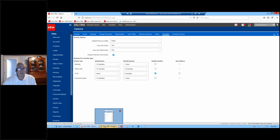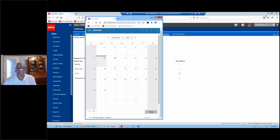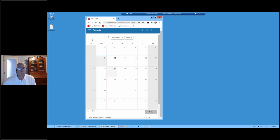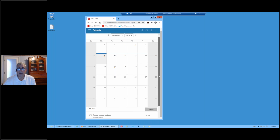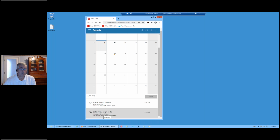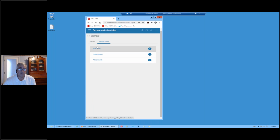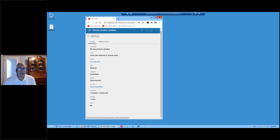Now let's look at the mobile client. In the mobile client, the calendar, and let me just minimize this. So you set a default on how it opens. Right now we're looking at a calendar, and if I'm on yesterday, I would see that I have 2 activities. If you click on that, it'll expand that activity, show the related items, and so there we'd see the associations, the attendees, any attachments associated with that activity.